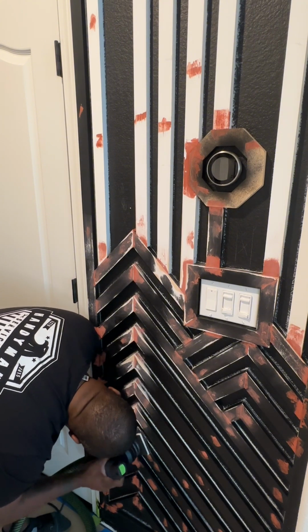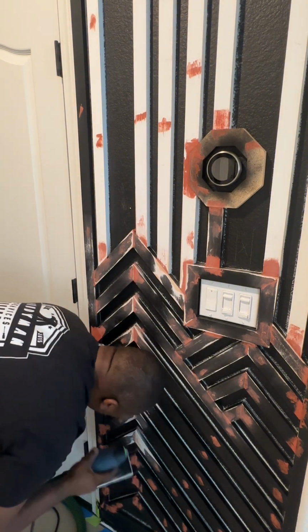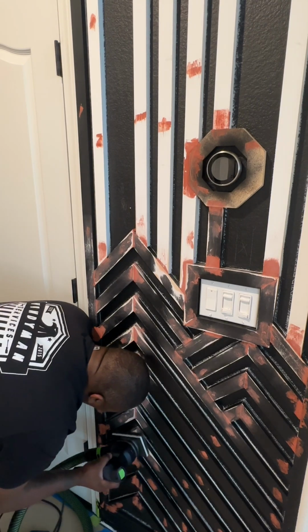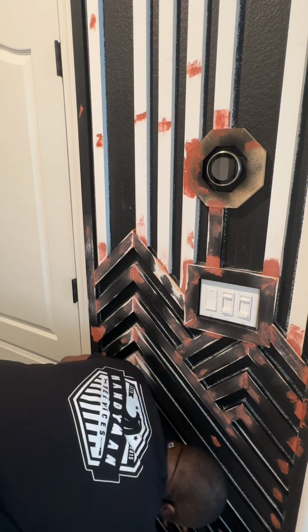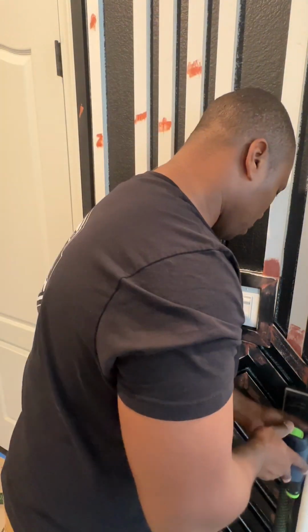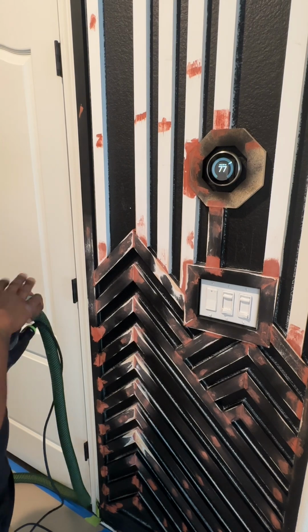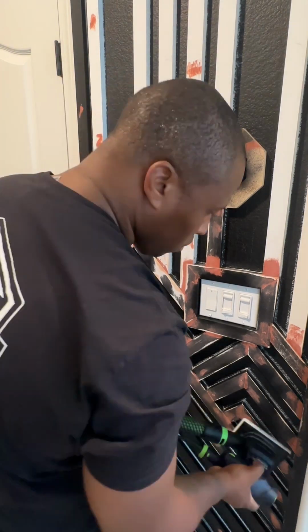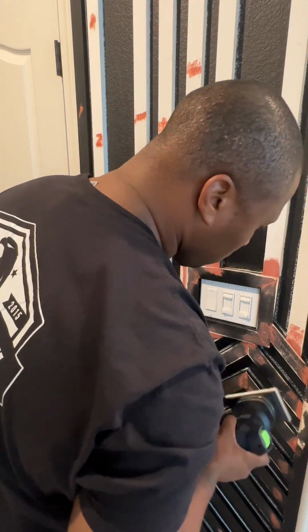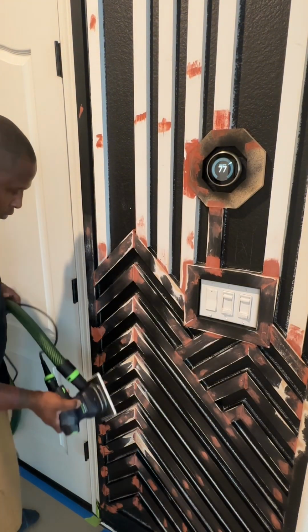At this point, I'm kicking myself trying to figure out why I didn't get this setup sooner. I usually literally hand sand a lot of this stuff. Sometimes I bring out a random orbital sander, which takes care of a little bit of the heavy stuff, but you really have to hand sand some of this stuff in order to get it just perfect. But this sander with the soft foam pad on top is working way better than I expected it to.